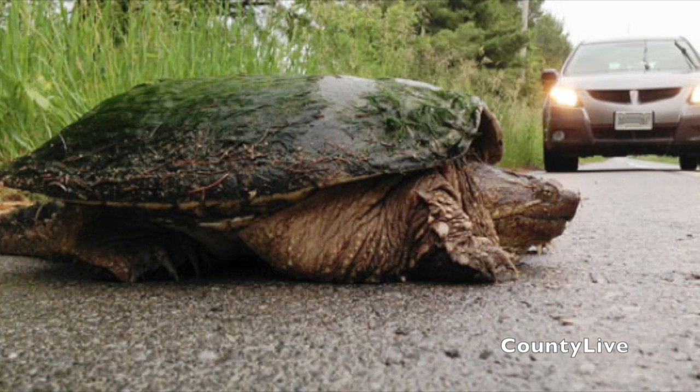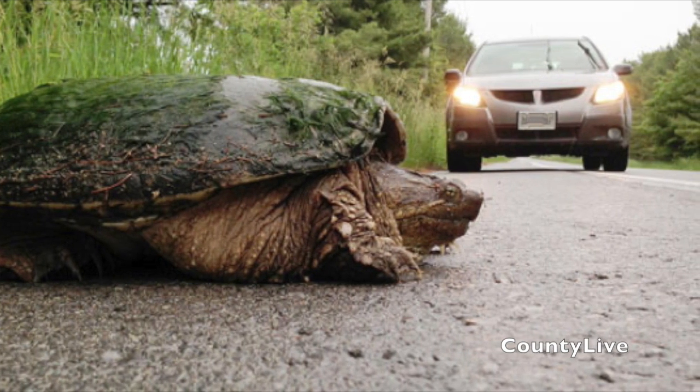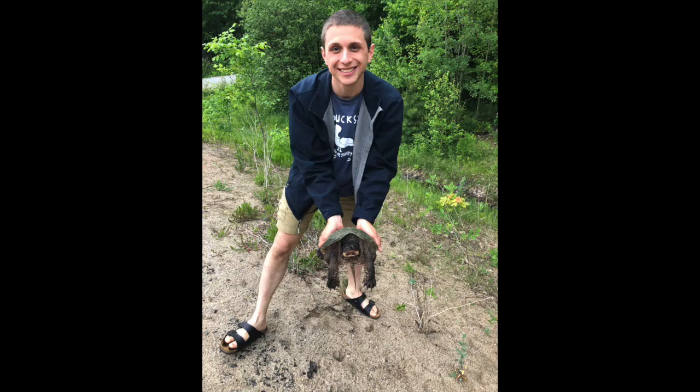across the road. Also, be sure to never pick up a turtle by the tail because you can dislocate or break its spine. Most turtles can be picked up carefully with 2 hands, 1 on each side of the shell. More care is needed for snapping turtles as they are very uncomfortable on land, which makes them more likely to snap.